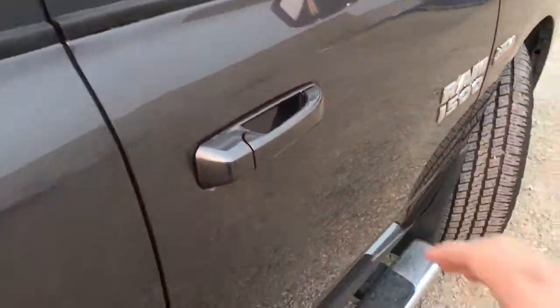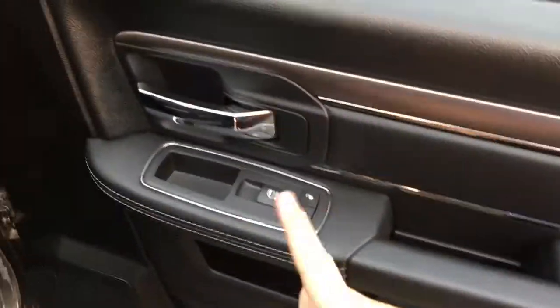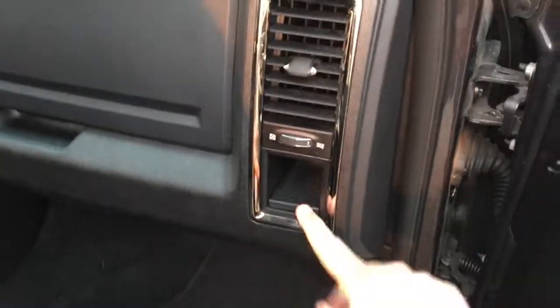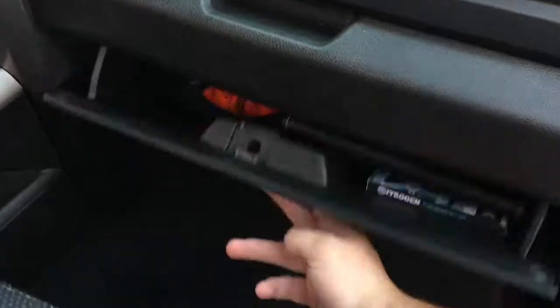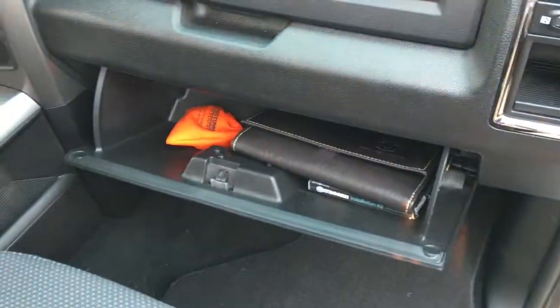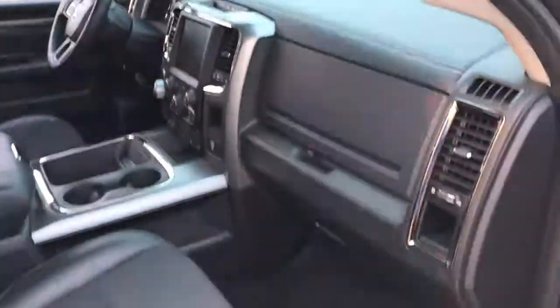Front passenger side here, there's storage down below with two cup holders, storage in the middle, power locks, power window switch, looking good. Spot for some pens or packs of gum right here. Directional air vent, which you can close and open. Lower glove box here with a manual and some goodies in there for you. Upper glove box here with a convenience light. And of course a handle right here for your front passenger so they can easily get inside this truck.